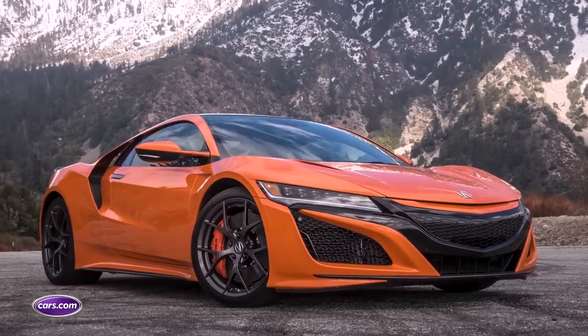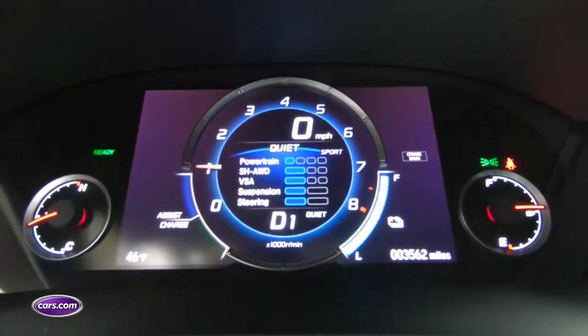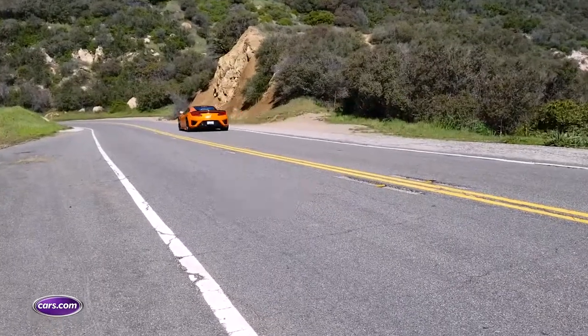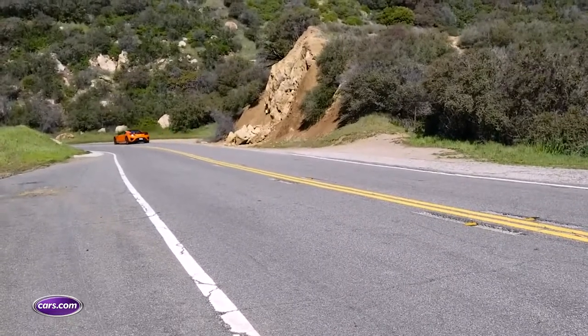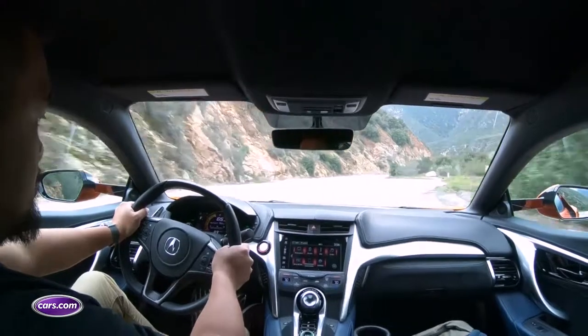The suspension won't beat you up too much, and it even comes with something called quiet mode. In that mode, the exhaust gets toned down, the throttle response gets lessened a little bit, and it just kind of drives around town like your average sports car. And since this is a hybrid, it even gets over 20 miles per gallon combined.